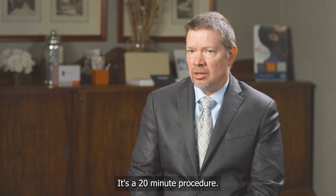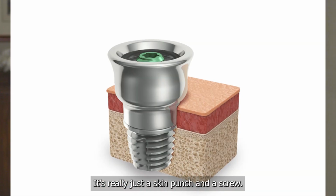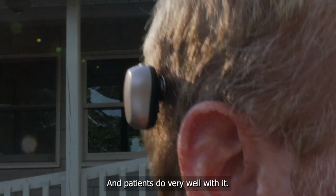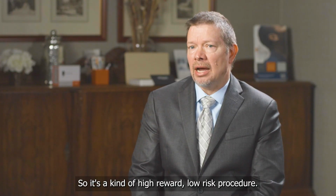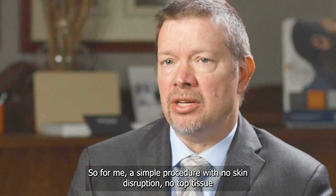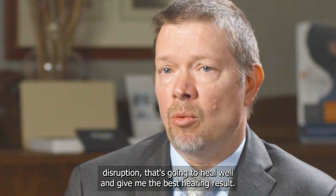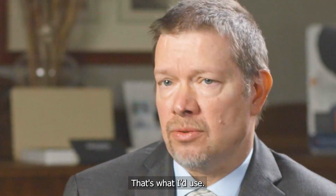It's a 20-minute procedure. It's minimally invasive. It's really just a skin punch and a screw, and patients do very well with it. So it's a kind of high reward, low risk procedure. So for me, a simple procedure with no skin disruption, no soft tissue disruption, that's going to heal well and give me the best hearing result. That's what I use.